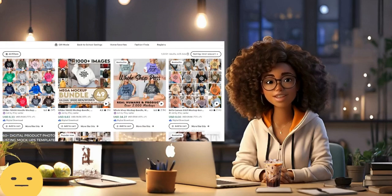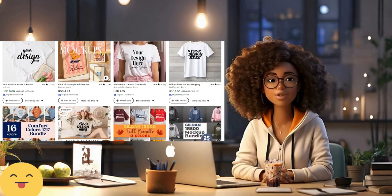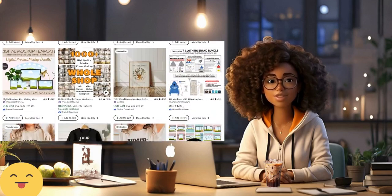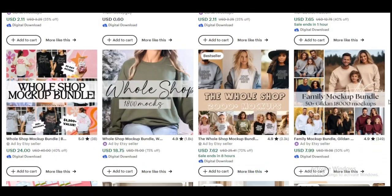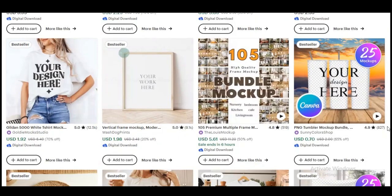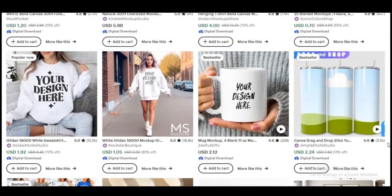So mockups are like images of products that don't yet exist. For example, this shop is selling apparel mockups, which are just images of different pieces of clothing that other sellers can put their designs on, and it just helps them to sell. So this essentially helps customers understand what the final product should look like. And your mockup store doesn't have to be only apparel or a single mockup type. You can add other mockup types like mugs, frames, phone cases like the pouch, and all of that, okay?